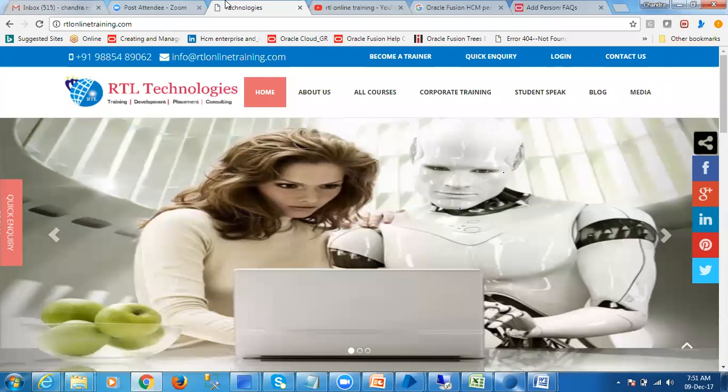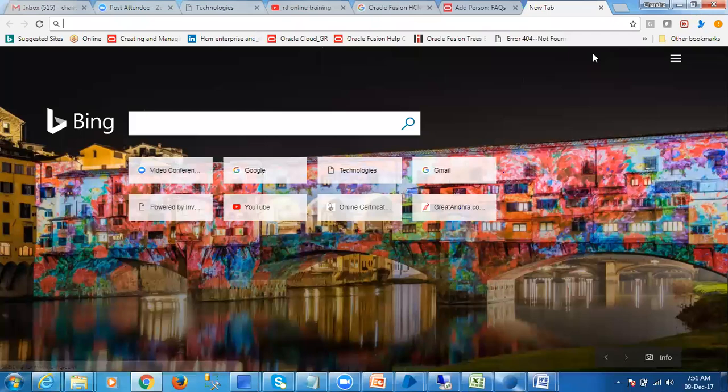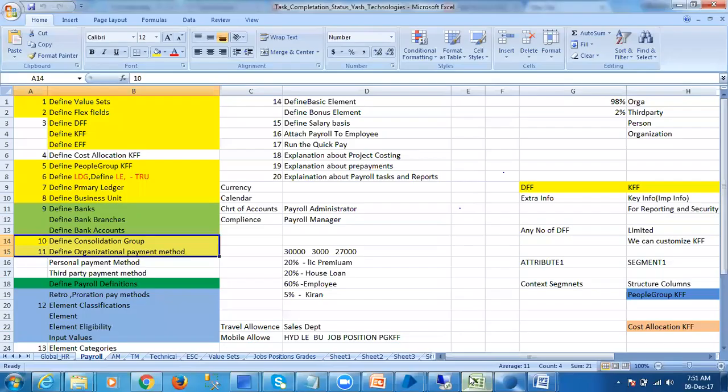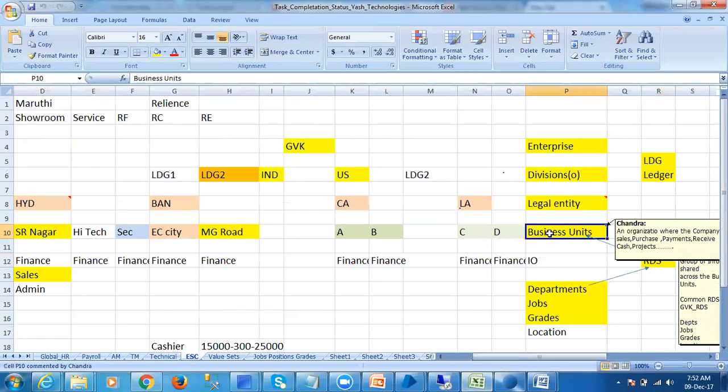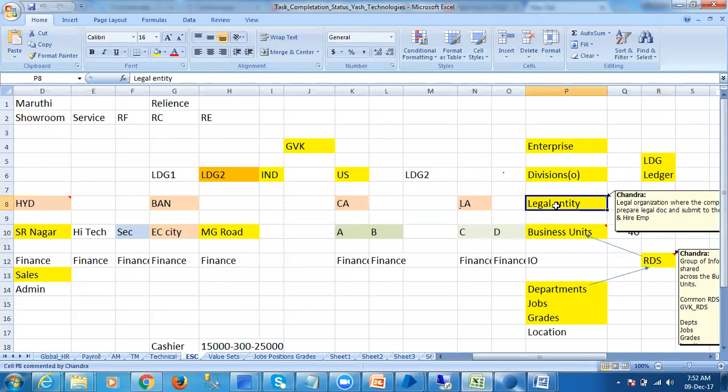Yes, Santosh. No, not legal entity, business unit. We never assign the job or position to the legal entities. Employees, we will assign only to the legal entities. All your jobs and positions must be assigned to the business unit, not directly to the legal entity.